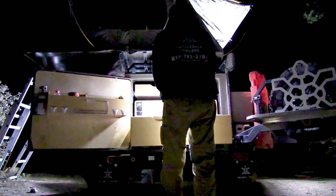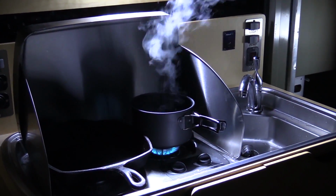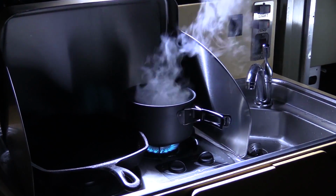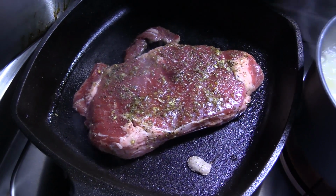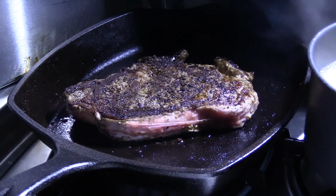When traveling solo, I like to keep my fare simple and nutritious, so steak and macaroni were soon sizzling and bubbling on the slide-out kitchen stovetop. It was about now that I realized I'd forgotten the salad. Oh well.